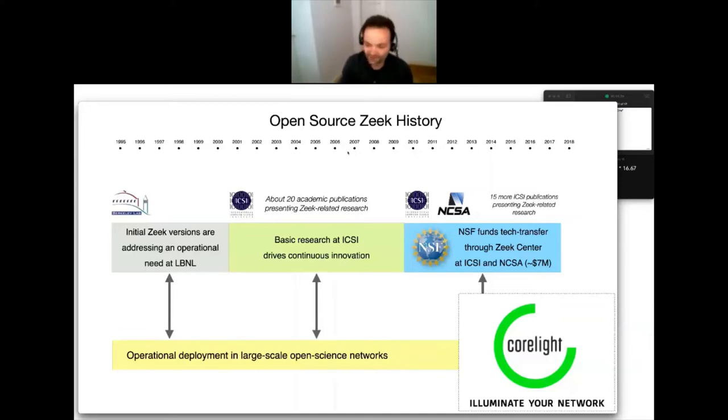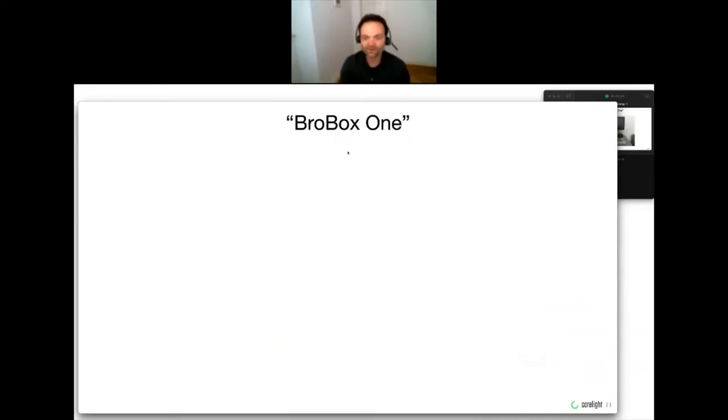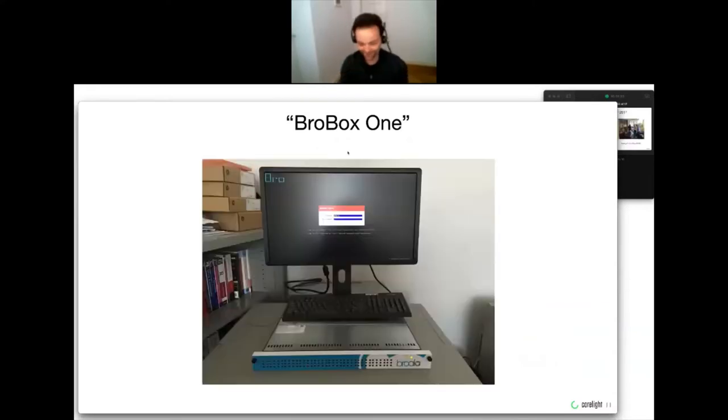And this is how Corelight started. So basically we started with contract work and then pretty quickly realized that what we need to build is essentially a Zeek in a box, or at that time a Bro in a box. And our first product was indeed that. Bro Box One was our first product name. That was when we didn't have people yet who knew how to name things.